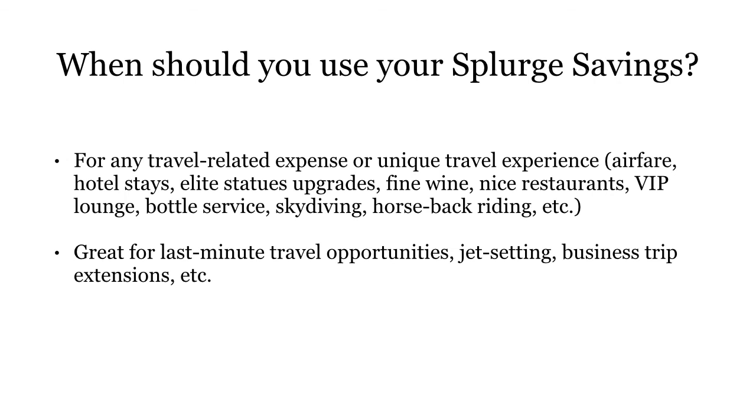Having that money set aside, which gives you that freedom to travel, is great for sites like Groupon and LivingSocial and lastminute.com. All of these sites offer flash deals, and by having money in an account set aside for travel experiences, you can take advantage of these travel deals, which sometimes are 20 to 50% off travel expenses, airfare included, all inclusive. That's an exceptional deal that is great to take advantage of, and this allows you to do that.